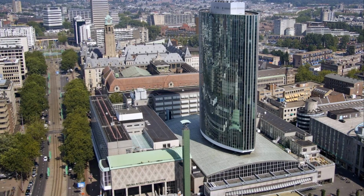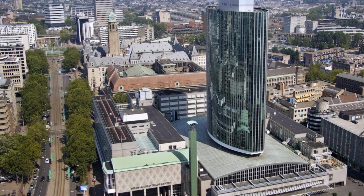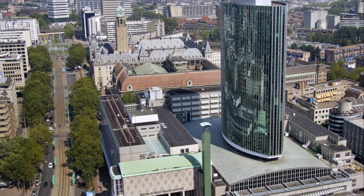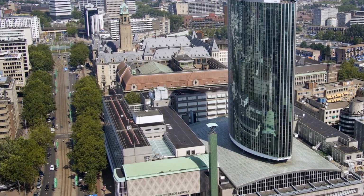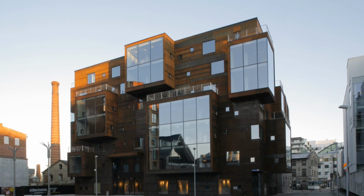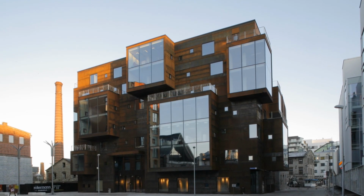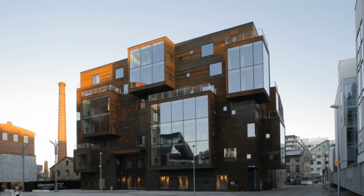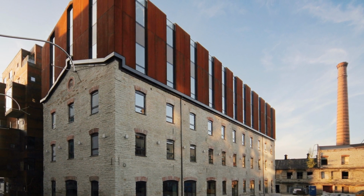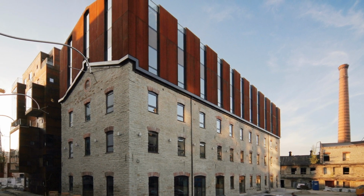Next, we find ourselves in Rotterdam, Netherlands, standing in front of the Beurs World Trade Center. Once a stock exchange building, it now buzzes with the energy of a vibrant trade center. Our journey takes us to Tallinn, Estonia, where the Rotomani old flower storage and new flower storage stand. These former storage buildings have undergone a stunning transformation into a modern commercial and residential complex.